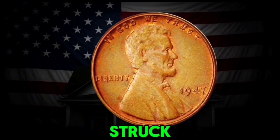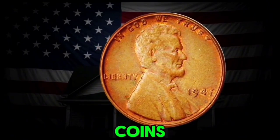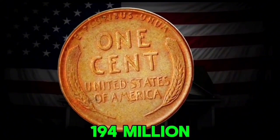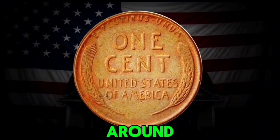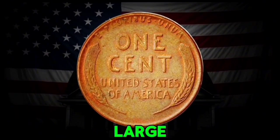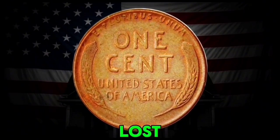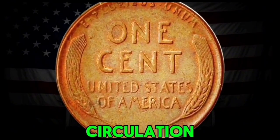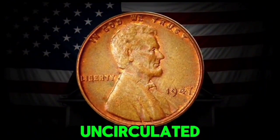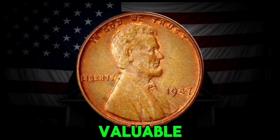Philadelphia struck the largest number, with more than 190 million coins produced. Denver followed with nearly 194 million, and San Francisco struck around 99 million pieces. Even though these numbers seem large, it's important to remember that many of these coins were lost over time, worn down in circulation, or simply melted down. That's why examples in uncirculated or mint condition can be significantly more valuable today.